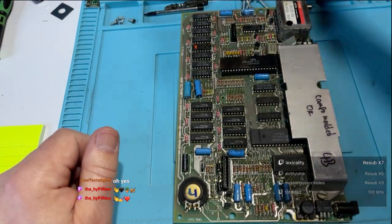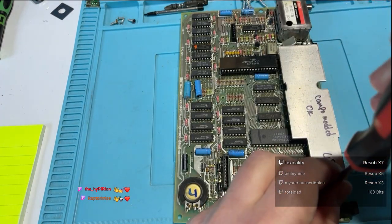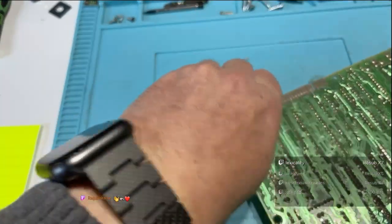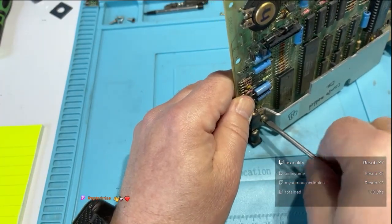Right, so first thing we need to do is crack off that screw there, because that screw goes all the way through the board to a nut on the bottom. So let's just remove that.